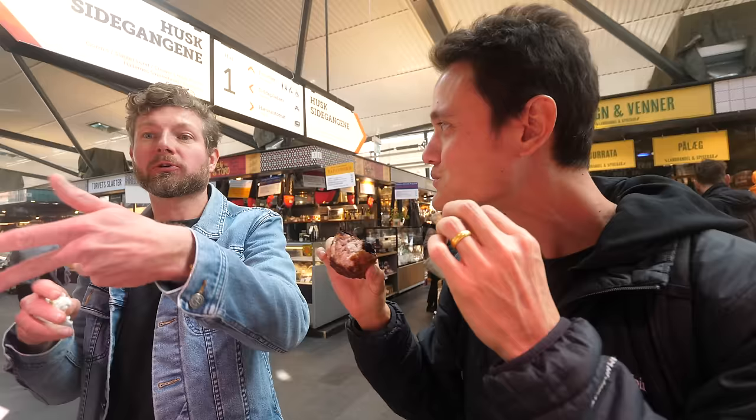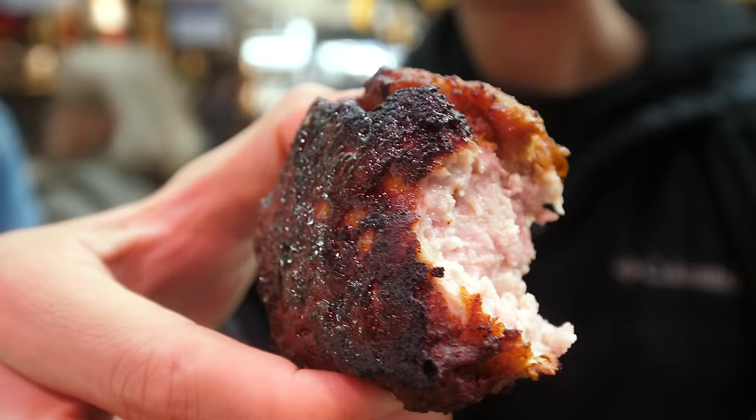That's awesome. You want me to just make one in a frying pan? So that's why one side is more caramelized than the other. Okay, yeah. So it's like one side down? Yeah. And it's fried in butter.